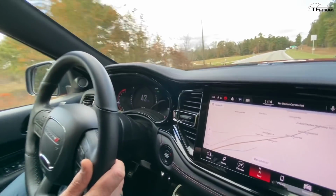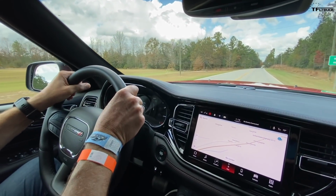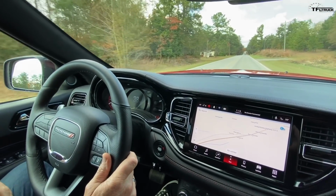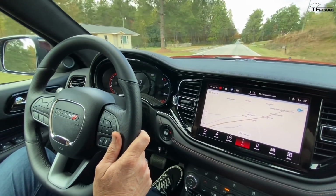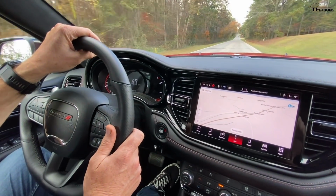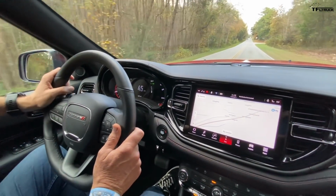Well, power feels good, and I think we're pretty much good here. Yeah, I think we've figured the whole thing out. So if you're looking for the perfect vehicle, okay, the second perfect vehicle to tow your Mopar Dragster, this is it. For me, I'd probably go for the SRT Hellcat Durango. It's a little bit more expensive, but if you've got the Dragster, you might as well have the Hellcat Durango as well.